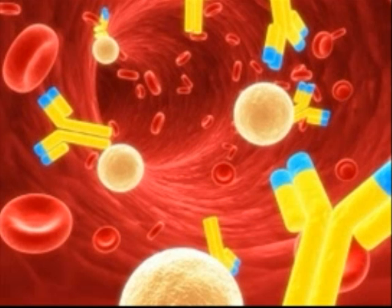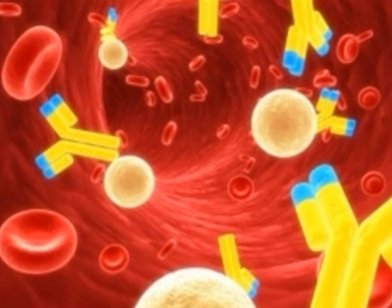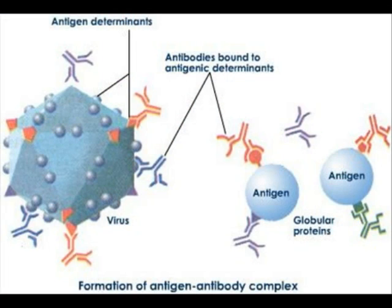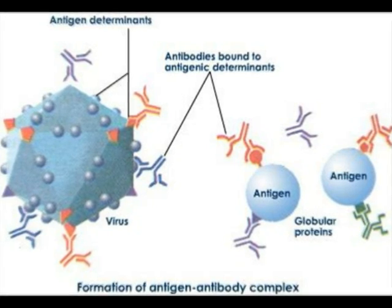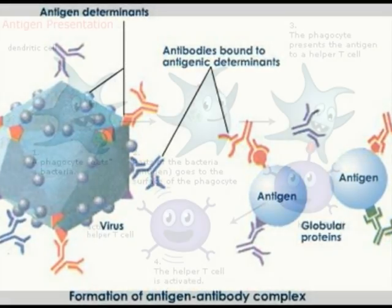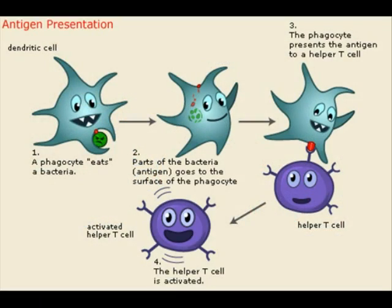The antibodies produced by the B lymphocytes are then released into the bloodstream searching for the antigens. Antigen-antibody complex is when antibodies bind to antigens, and this complex protects your body. The complex is removed and destroyed by the phagocytes.